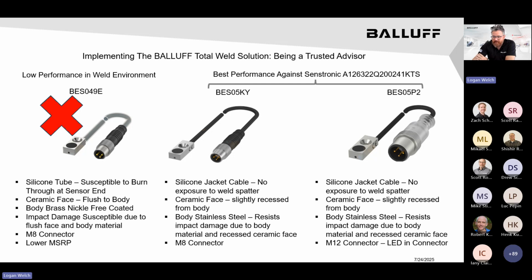The body is brass in the R04. That's good, it's a metal body, but brass can bend and move a little bit. It also doesn't dissipate heat as well. So it's slightly different from the one I'd recommend. In that flush face body material, this is an M8 connector, and that's the lowest MSRP. A lot of times we want to jump to the solution and say, hey, this is a good fit for your application because it's a lower cost sensor, it has a silicone jacket and it's a metal body. We just think that's welding, right? Well, there are better solutions, and that's what these two are. So if you are looking at welding applications, I would push you to these two products specifically.